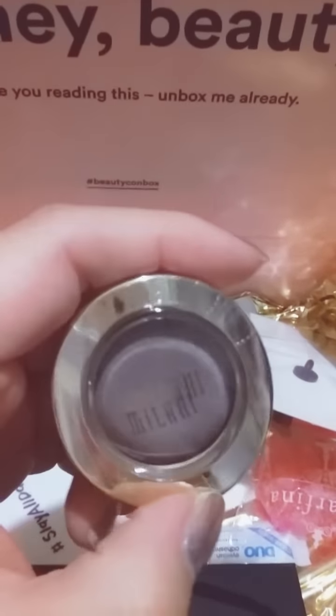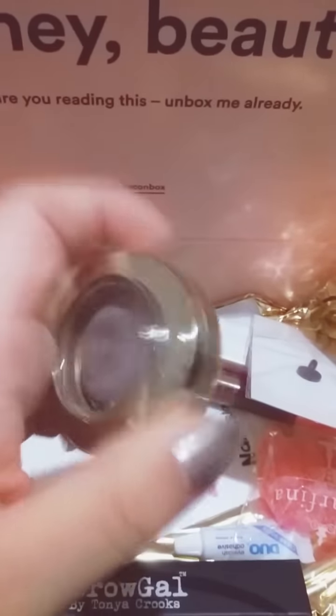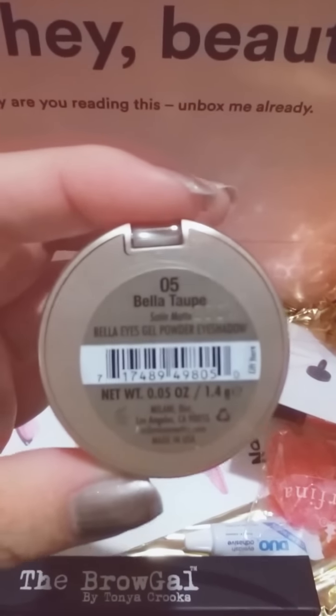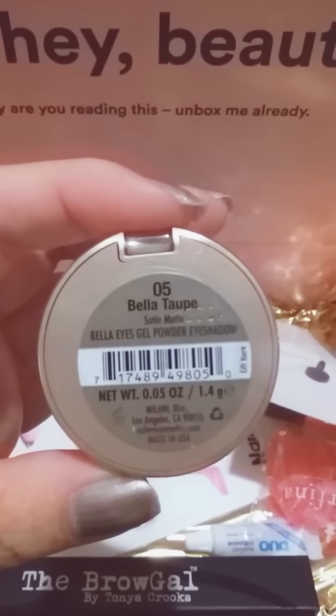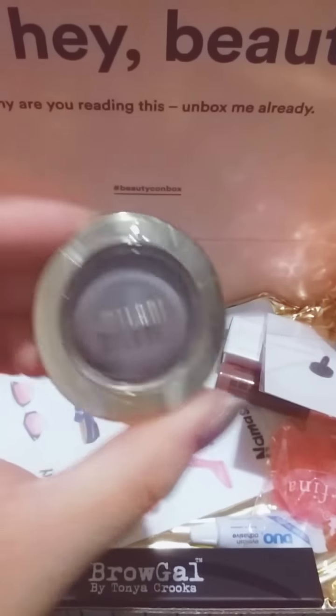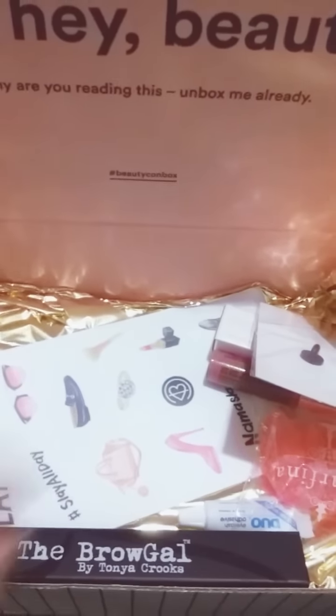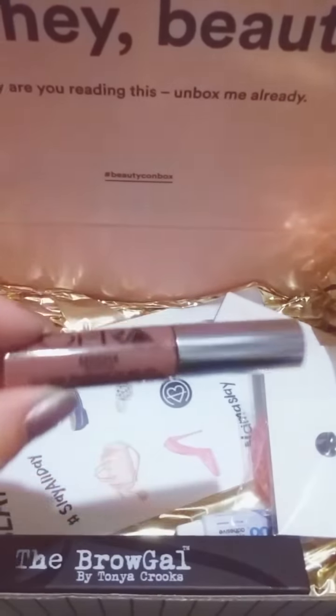Ooh, yes. A Milani. What is it? Bella Taupe. Gel powdered eyeshadow. So that's good. It's a good size. What else do we have here?